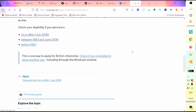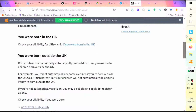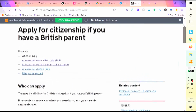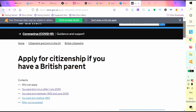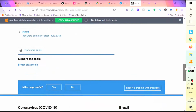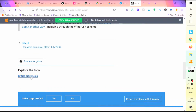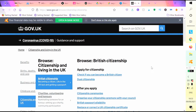I'm going to try and look up the fees here, guys, just so that you know how much you're going to have to pay and how much money you're going to have to set aside, because currencies in Canada and America are weaker than the British pound. So, yeah, I'm not sure. It should say so on here. You probably just have to go to British passport prices or something, which I'll type in here to help you guys with the process.